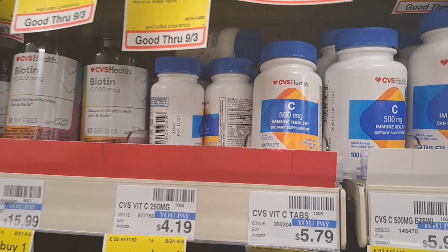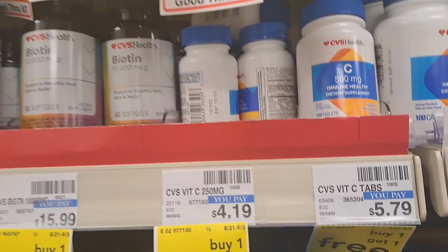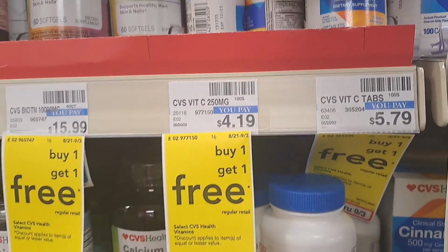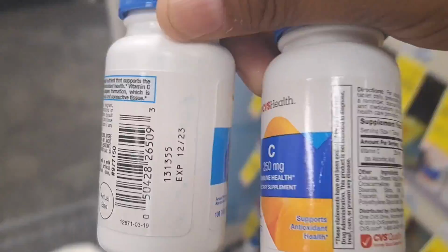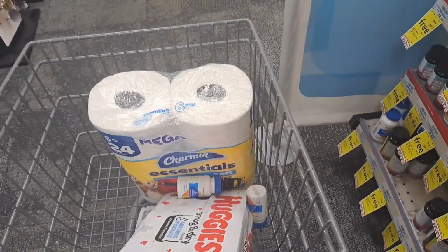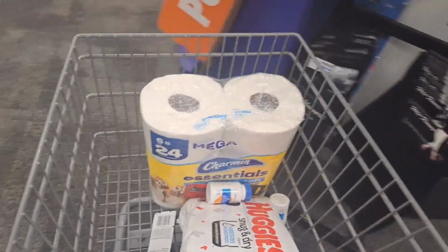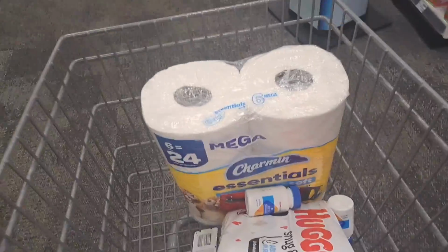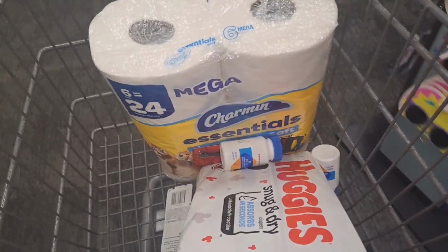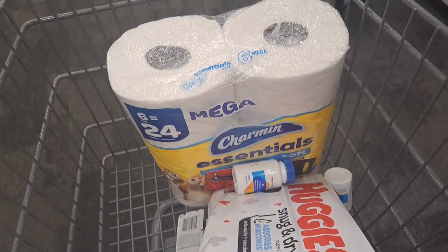Okay guys, I'm at the $70 limit, but I'm still going to add in 2 more of the vitamin C that are $4.19. The reason being is because I have another $4 off vitamin CRT that I forgot about. So we're going to get a total of 4 of the vitamin C. We're only going to pay for 2 because they're buy one, get one free. And we're going to end up paying 20 cents for every 2.